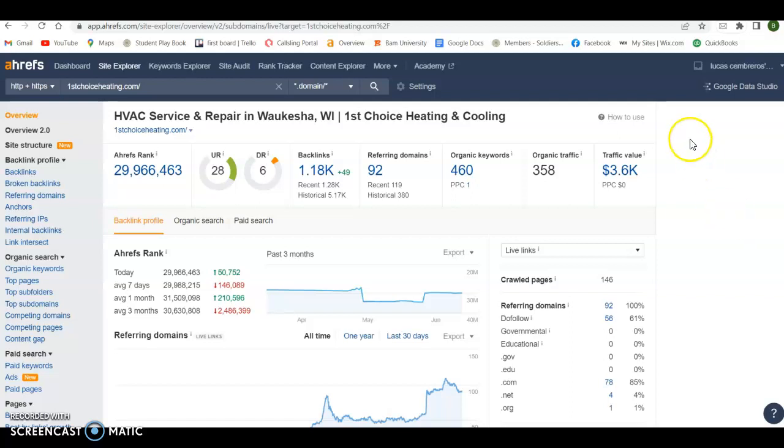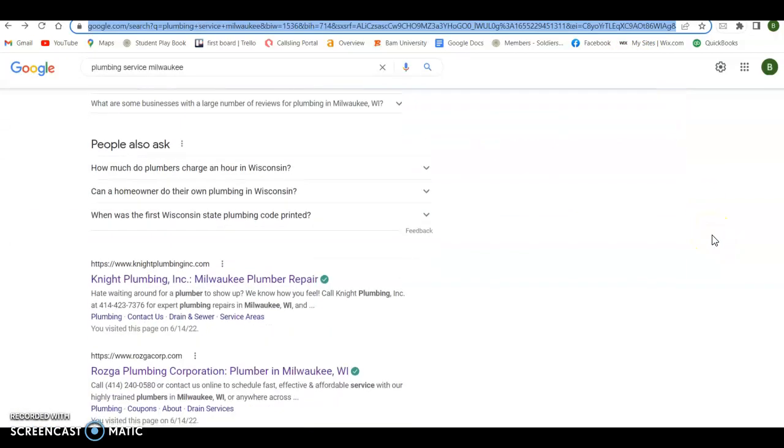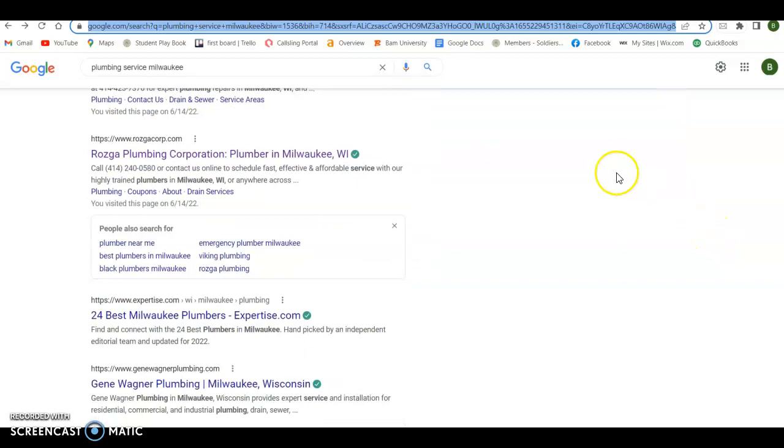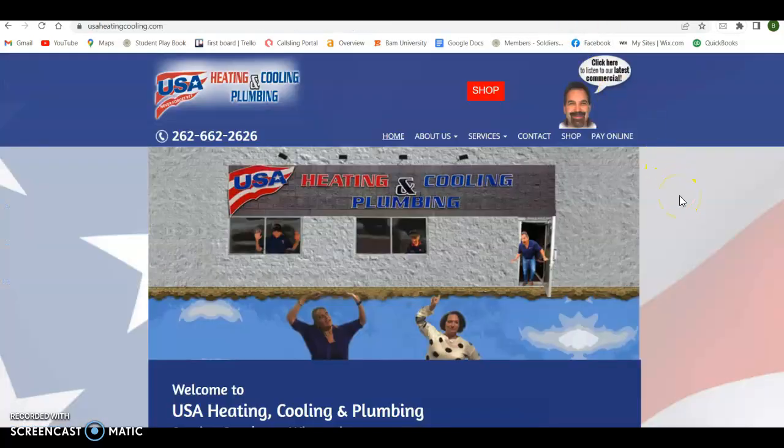I think the other one I did was this plumber, and one of the top guys was this Razga Corp. I put them in there as well, and you can see the keywords they're getting picked up for. They actually got almost 700 people coming to their site for the plumbing. So you can see there's a lot of potential out there. If you capture some of this stuff, hopefully you can implement it on your website and see some more traffic and ultimately more business come your way.